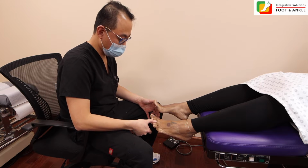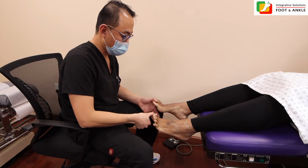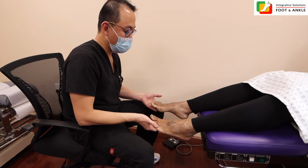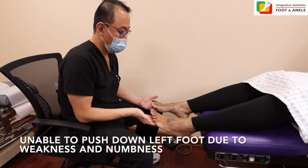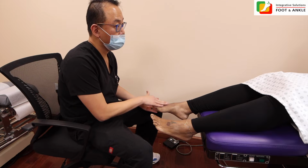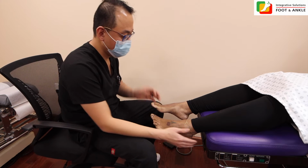Push up. So this is fine. This is fine. This is fine. Push down. Yeah, I can see that you're not able to push down as effectively on this side. Do you notice the differences? Yeah. Push down here. I would say it's about 40% stronger on this foot as opposed to over here. Okay. Would you agree? Yeah.